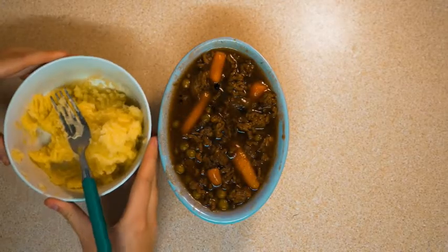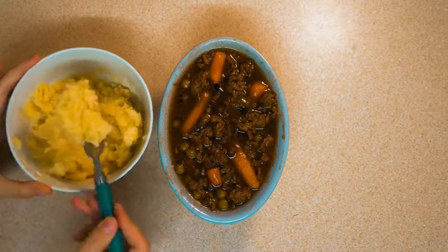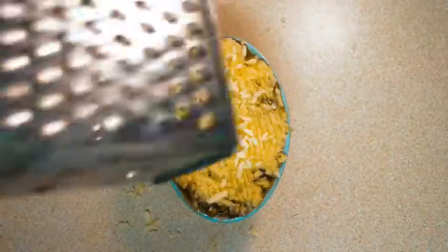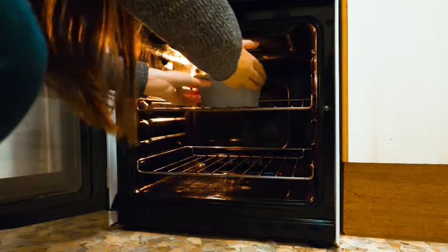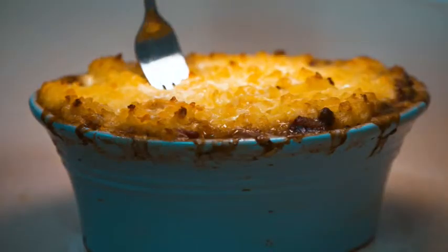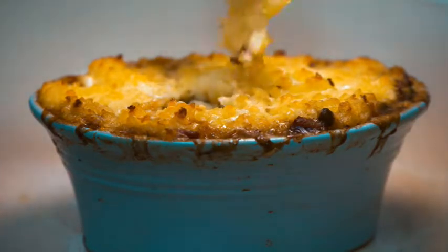When it's done, spread the mash over the top of your pie, because it's not a cottage pie without mash on top, is there now? Adding cheese on top is optional again, but advised. Place the cottage pie in the oven for around 20 minutes until the mash is crispy and golden. Voila. And look, once you've taken it out, it looks like this.